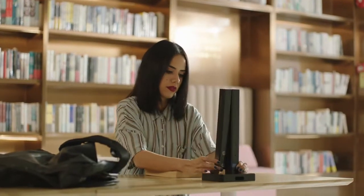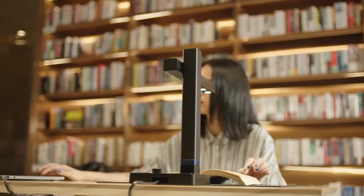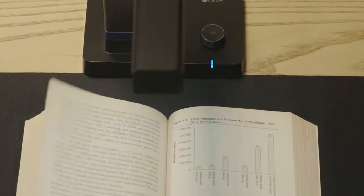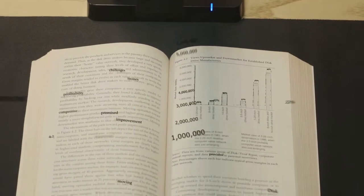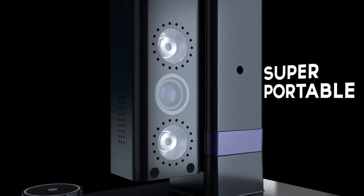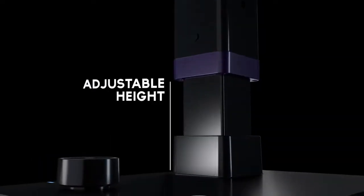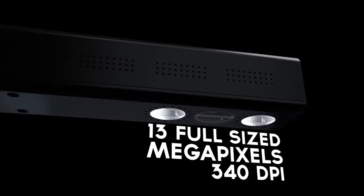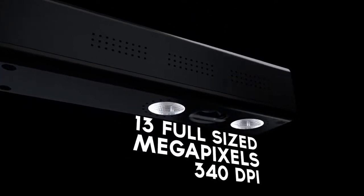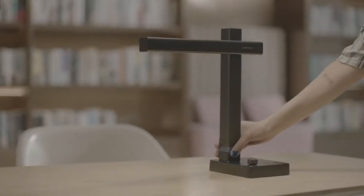This is the Caesar Shine Ultra. Our new, super portable, adjustable scanner with our most advanced tech yet. With 13 full-sized megapixels and 340 DPI, which means you get superior quality scans every time.